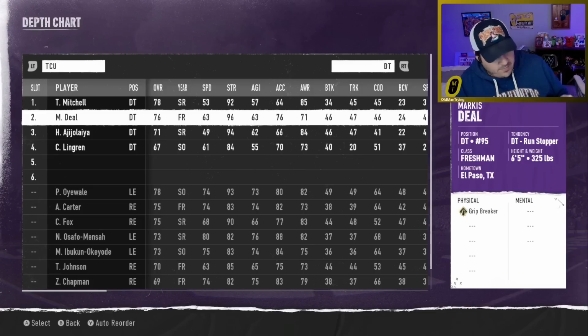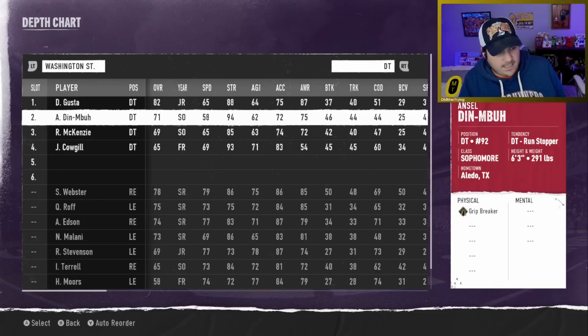But this is another position that TCU went to the transfer portal in and grabbed Ansel Dinmba. What is it with TCU and getting names that are just impossible to pronounce? But Ansel will be joining the squad next year with his bronze grip breaker. So they had 1 bronze that was leaving. Well, guess what? Now we got another one coming in. We can still have our 2 grip breakers in the middle of the defense, which just helps everything.